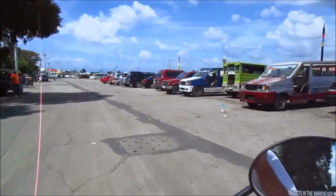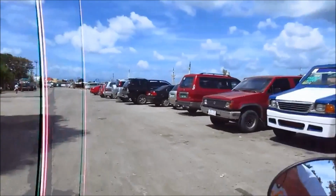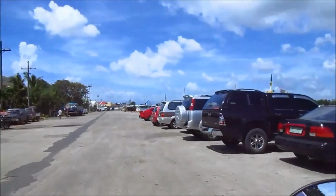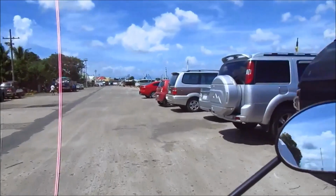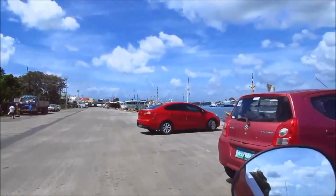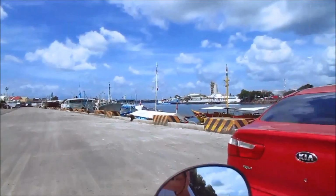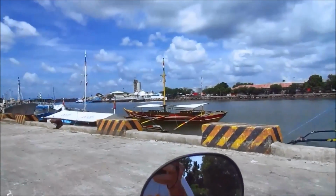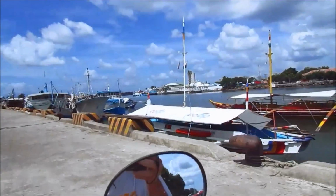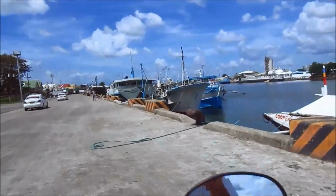Now we've just left the pump boat area and we're actually down on the port wharves. This is where the bigger boats come in. Might be a nice little video. Your pump boats will park over here waiting for their turn at the docks or for cargo. The pump boats carry a lot of cargo, San Miguel beer, cement, anything else over to Guimaras Island.